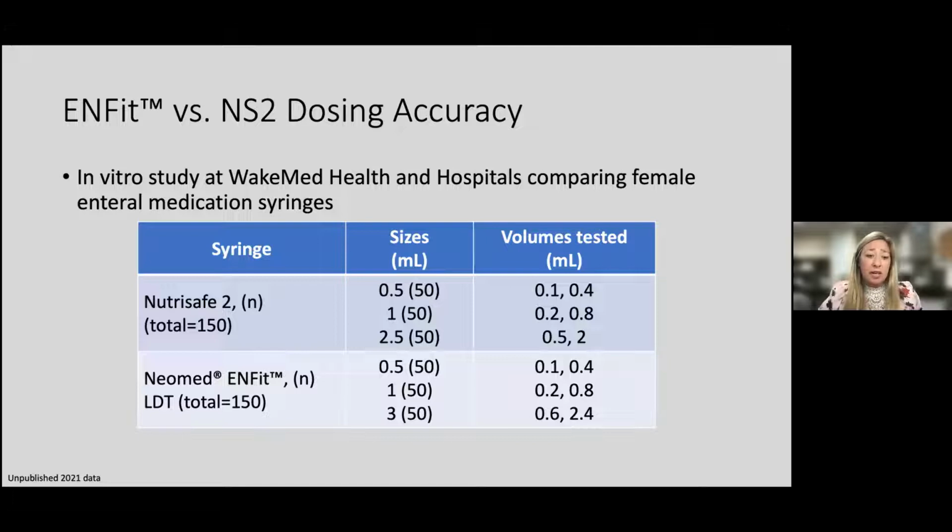So we actually did, within the last month, an in vitro study here at Wakeman Health and Hospitals, where we compared female enteral medication syringes. And this included both the NutriSafe 2 as well as the NeoMed Infant Lotus Tip. And we had about 150 syringes total in each of these. And you can see how we divided those up between the 0.5, the 1 ml, and then 2.5 for the NutriSafe 2 versus the 3 ml for the NeoMed.